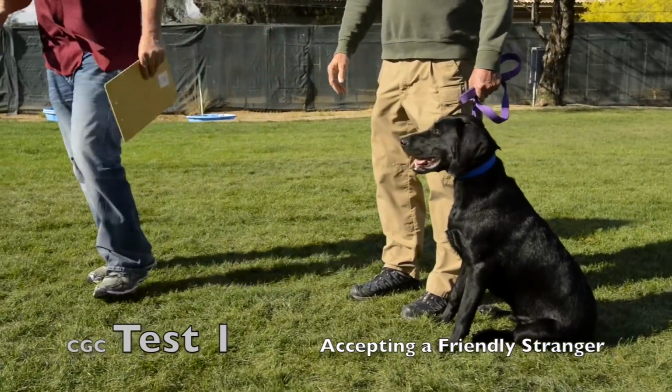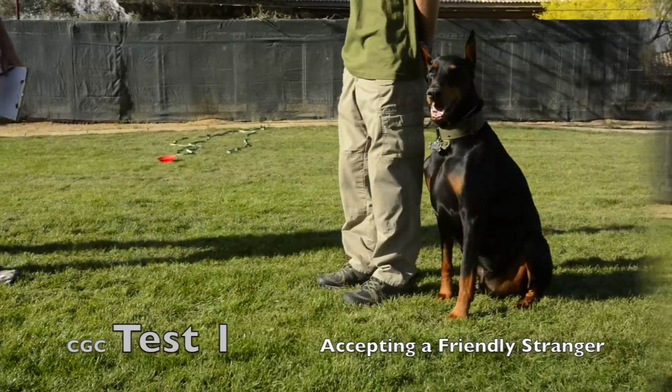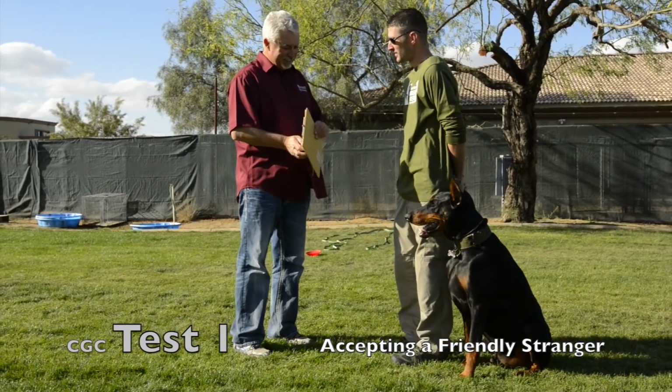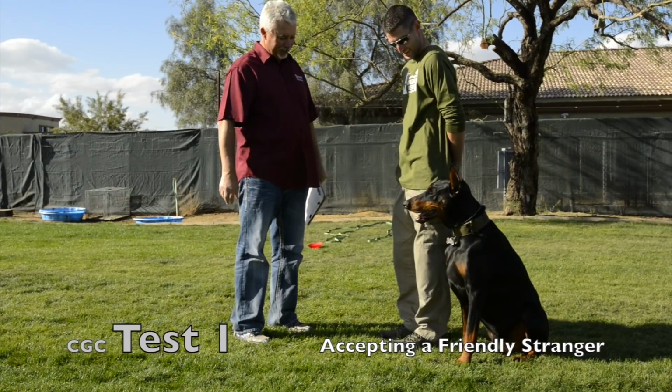When training for this test, practice walking your dog, stop and sit your dog while offering them a treat, and use obedience training to manage the behavior. But remember you cannot use treat reward during the actual test. Remember that exercises are always best when they're fun and motivational to your dog.